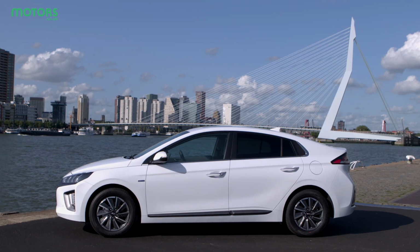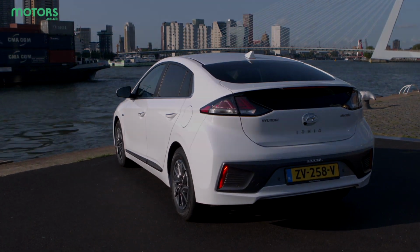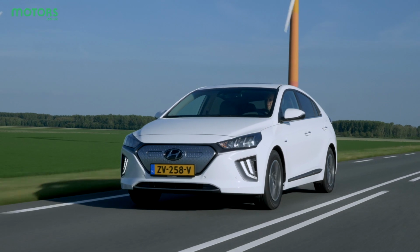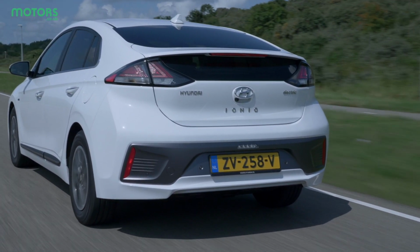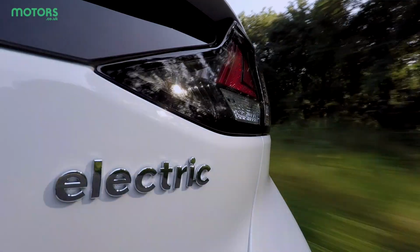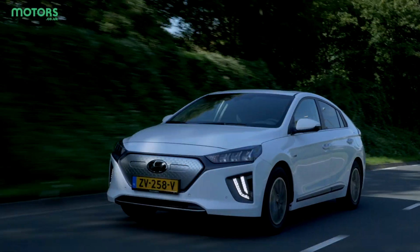Hyundai's first stab at an eco car is a fine one, with the Ioniq being designed to take on both the Toyota Prius and Nissan Leaf, and it does a pretty impressive job, especially when you consider the head start that those brands had. It's not quite as well rounded though, the ride is a little less comfortable and the whole integration isn't as strong either. But if you're on a budget, then the Ioniq is well worth considering.